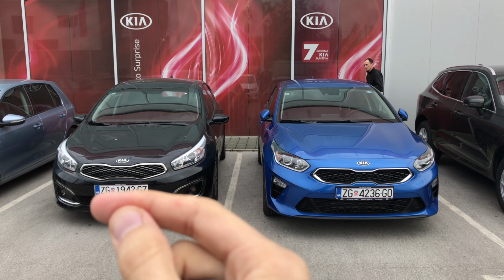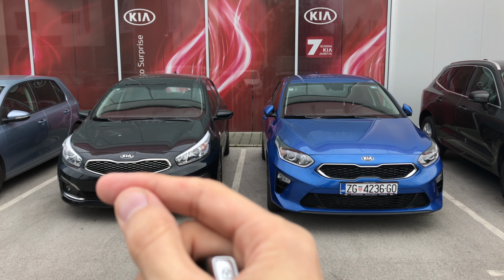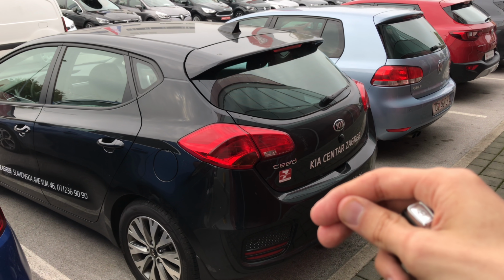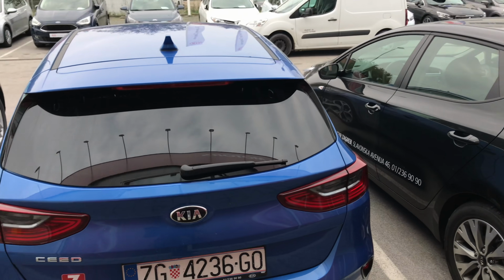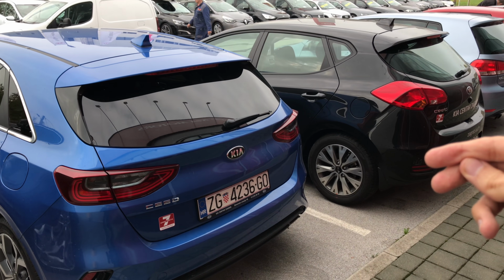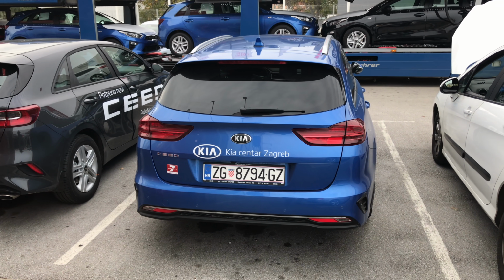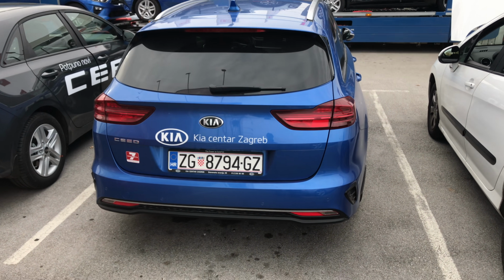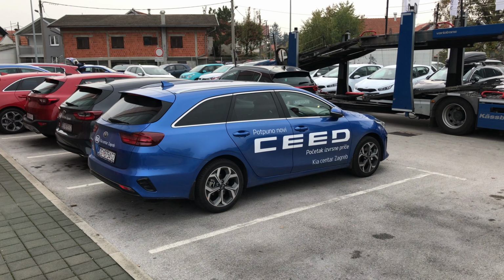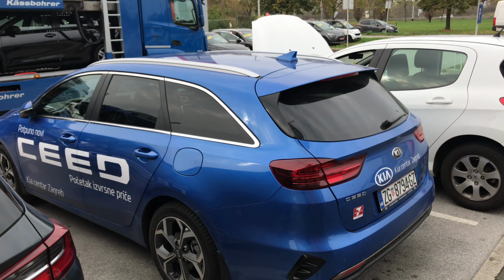Okay guys, here's a little side comparison. I'm hiding the license plates because it's a private car, just to show you how the old one and the new one look. Okay, so this is the old one and this is the new one. Kind of too close because there's a wall next to me, but as you can see, old versus new. And also, guys, this is the Wagon version, and I must say, the rear lights look like a knockoff of the BMW 3 Series. They remind me of it. So it has even a larger trunk space, but it looks great. This is a new Ceed Wagon.